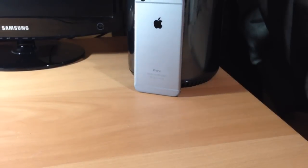Otherwise, if you're looking for the iPhone 6 Plus, you're in the right spot. So without further ado, the iPhone 6 Plus. If you want the biggest iPhone there is, this is it.